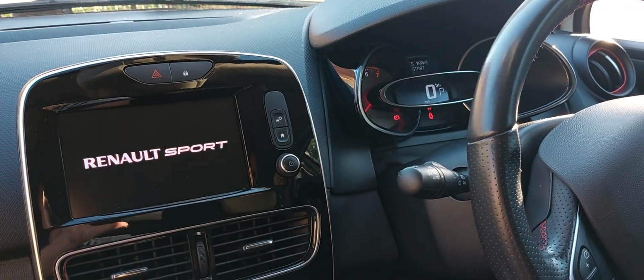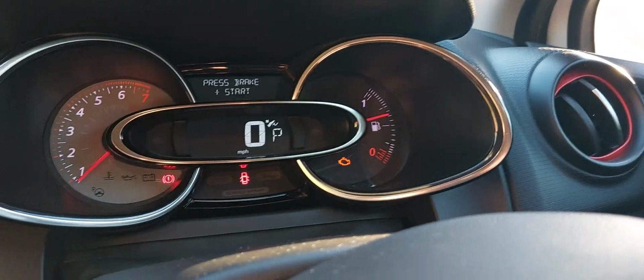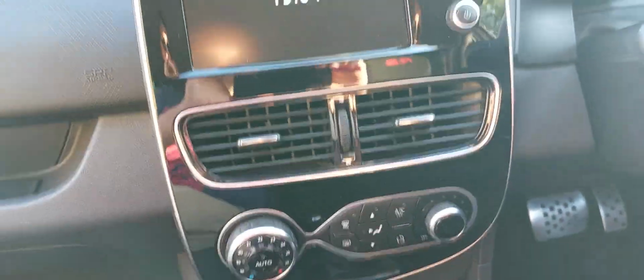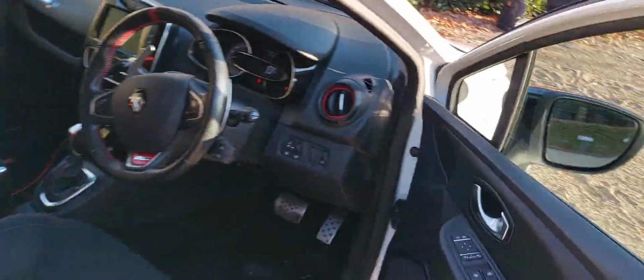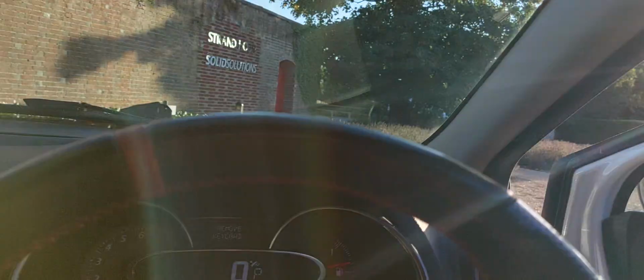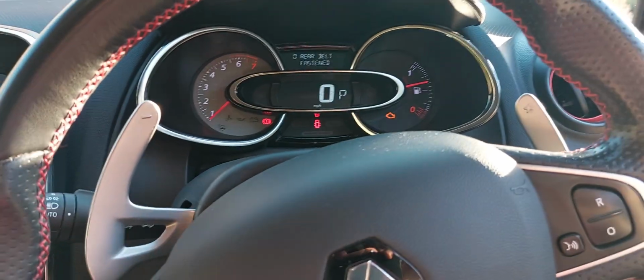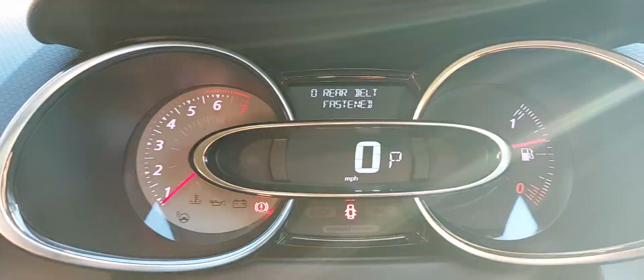So you push the start button down here. Everything obviously lights up. Ignore that sound, that's my dash cam. And then obviously you need to push the pedal to start. So I suppose it's going to be a bit difficult for me to do that from this side, so I'll just nip round. It's cracking. I mean, the condition of the car is very good. Again, you've got to bear in mind it's a 4-year-old car now. It's got a couple of little stone chips here and there. Anyway, so I've got my foot on the brake now. Yeah, starts up fine, no issues on the dash.